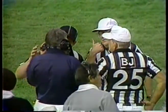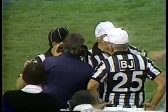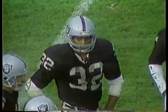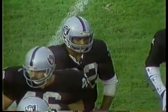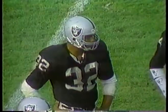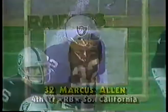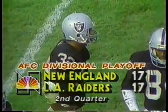Some problems with the clock. 47 seconds showing and waiting patiently. Marcus Allen, just to update his statistics with that last run. Allen now has 72 yards in the half. Allen, along with leading the NFL, is the first ever Raider to win the rushing title in the National Football League, setting a record for most total yards in a season, and also 9 consecutive 100-yard games. That ties Walter Payton's record set earlier in this same season. Marcus Allen ready to jump back on stage when we return.